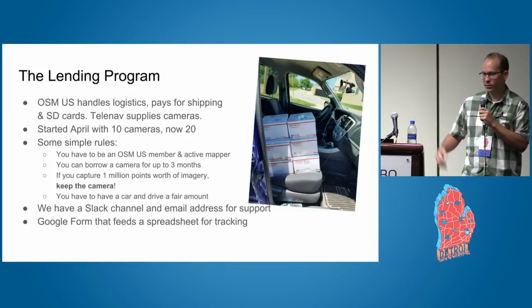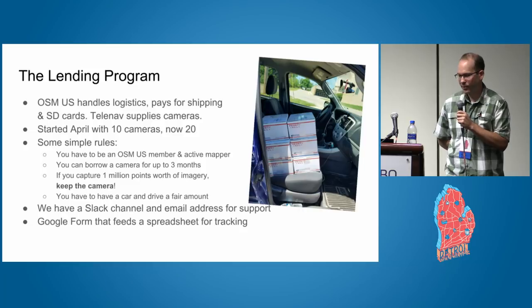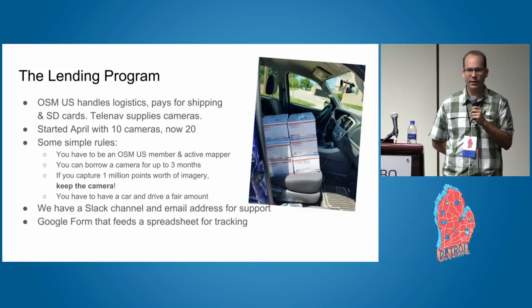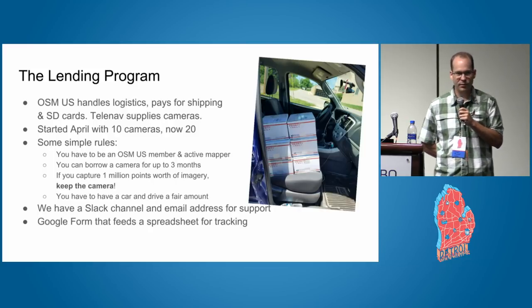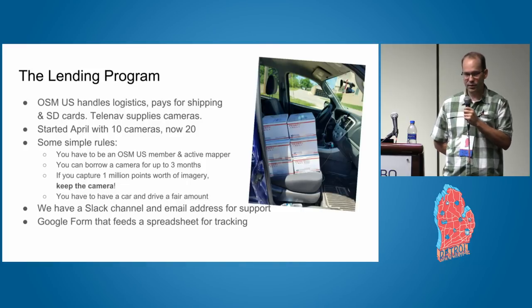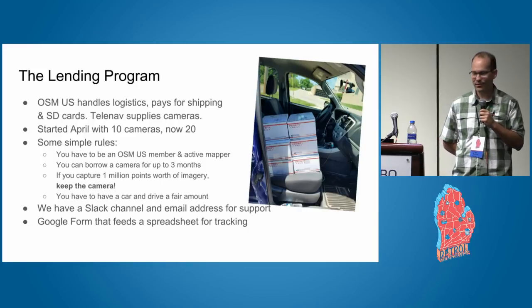So the rules are we want you to be an OSM US member. We want you to be invested in the OpenStreetMap community, and we want you to be an active mapper. We're not just trying to give away fancy cameras. We want to improve the map and help people do that. Standard term is 3 months. You can keep it for 3 months, and if you hit the million point mark, you can keep the camera if you want. Or if you've driven all the roads around you, you can still send it back and give it to someone else.